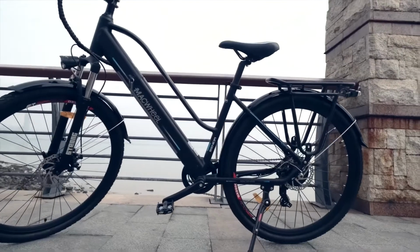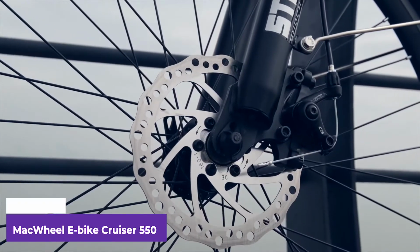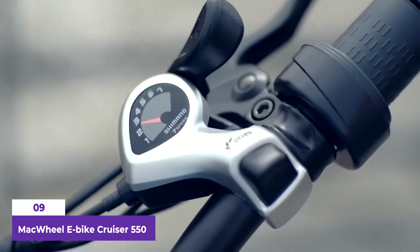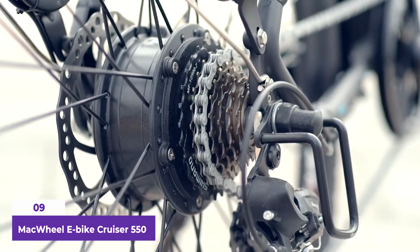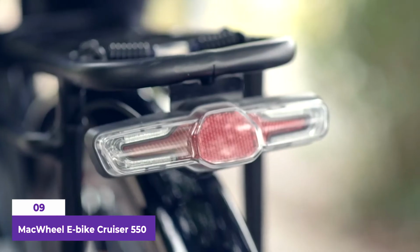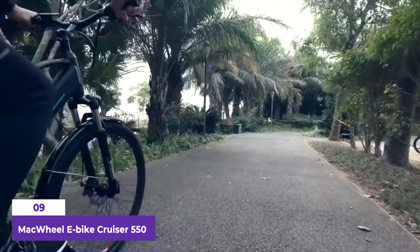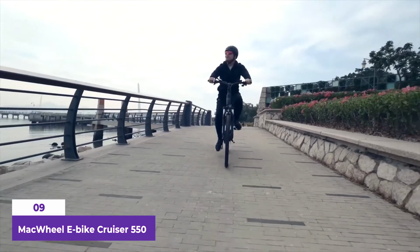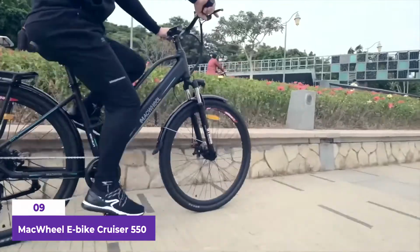Number 9. MacWheel E-Bike Cruiser 550. 2020 is all about a healthy lifestyle, but what to do with the busy schedule and lifestyle that most of us have? MacWheel E-Bike is an efficient way to be productive and take care of your health and fitness. MacWheel is a very compact and sleek bike. It gives you an enjoyable and comfortable ride.